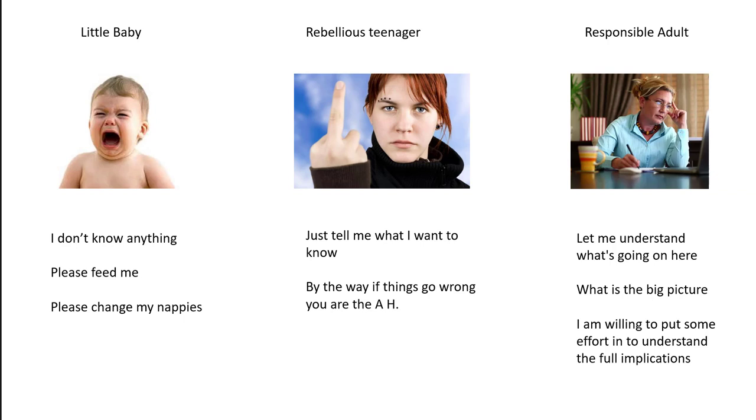Then we have the rebellious teenager that just says, look, I'm not interested in anything. I don't want to learn anything about Forex trading. Just give me the settings. And by the way, if those settings don't work, I will blame you. So you have those kinds of people out there. And then we have the responsible adult who basically says, okay, let me understand what's going on with this indicator or with this EA. Let me see the big picture. I'm willing to put in some effort to understand what's going on. I am prepared to take responsibility for my own trading actions.